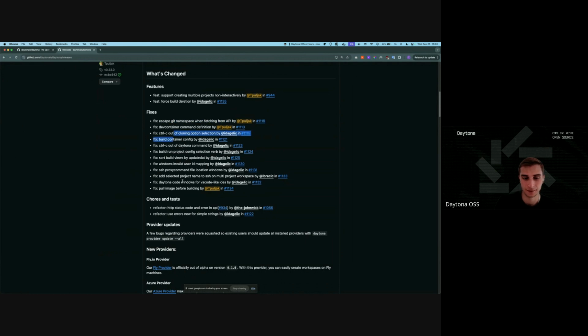Okay, so then the fix is escape get namespace when fetching from API. This is actually just a small fix to fetching the list of namespaces, when the list of repos, when doing Daytona create. Then we have dev container command definition, a fix by me. So just a small fix to the dev container definition that we have written in Go, and then some, let's say, other configurations wouldn't get parsed correctly and would just exit the creation process completely.